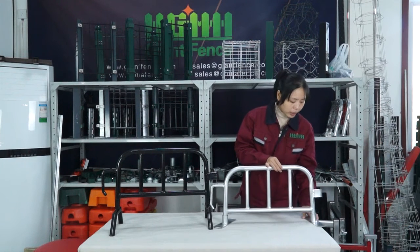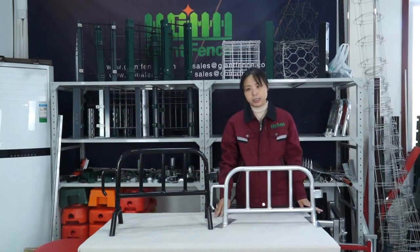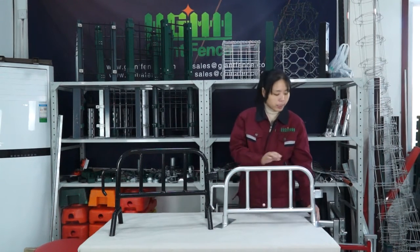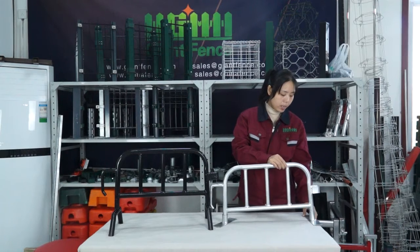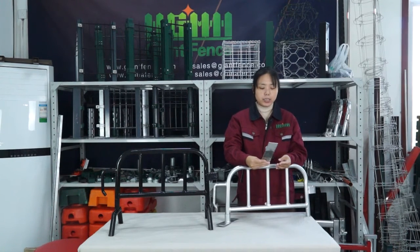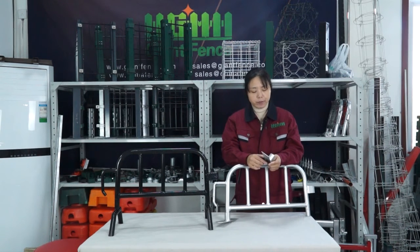This is the method. It also uses the flat feet. The popular size of this flat feet is 100 by 600 millimeter. The flat plate thickness is 6 millimeter. It is one plate welded with a round pipe. It is fully welded, so that can protect the feet from rust.